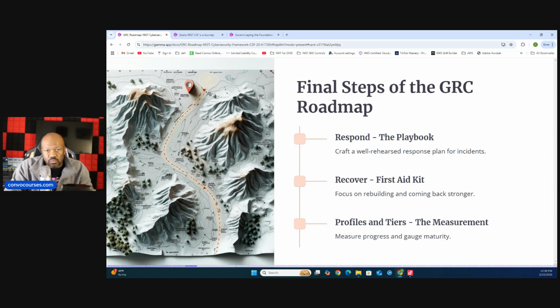So I'll start very quickly with respond. What is it? It's a playbook. It's what are we going to do if something does happen? How do we respond? So we have to have a plan in place. And then how do we recover? You're going to fall at some point. We've got to make sure that we can snap back and come back and do what we need to do as an organization.